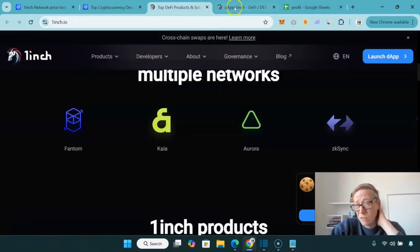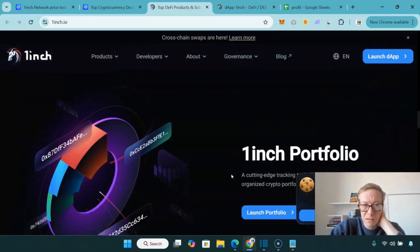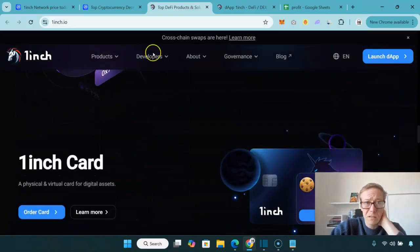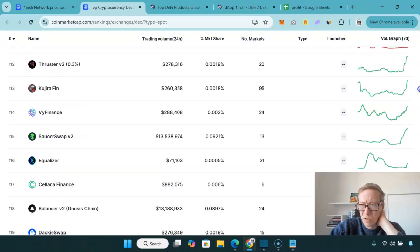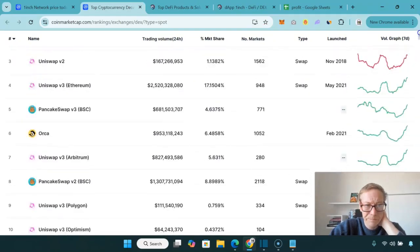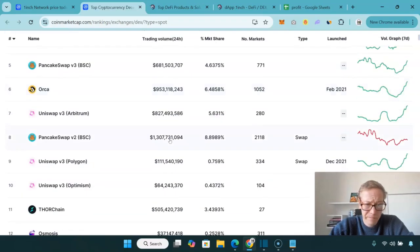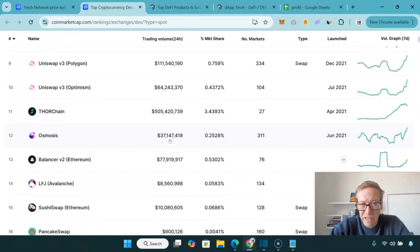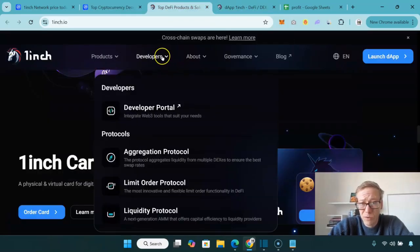But use case wise, huge use case. The reality is that we see tons and tons of volume on DEXs. If we just take a look at the overall DEXs in terms of volume, obviously Raydium tends to lead the way these days. But Raydium's doing 1.1 billion. You've got Uniswap's version 3 on Ethereum doing 2.5 billion. I mean, this is staggering money. And it's every single day. And that's the beauty of 1inch, right? It gives you the best possible price.